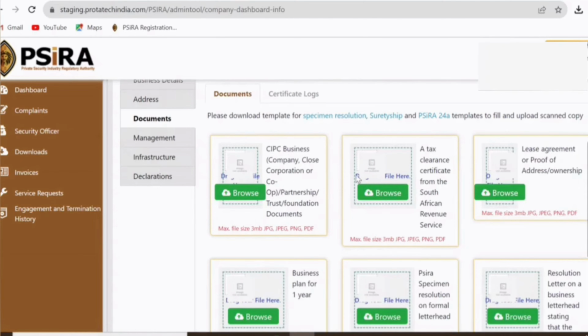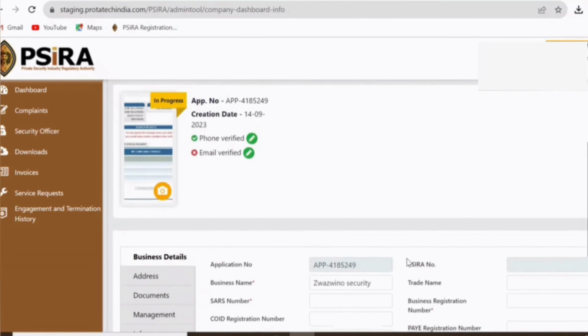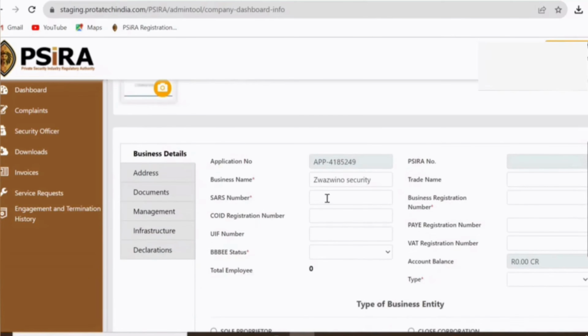So on the business details, you'll see that the application number is there already, and then the business name is there already because you entered it when you started the application. Please note that the business name should be typed exactly as it is at CIPC. And then on the trade name, if you do have a trade name, you can just enter it. It's not compulsory. You only enter it if you have it, as long as it's a different name to the actual business name.